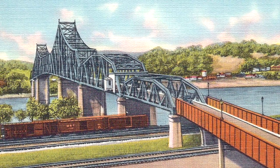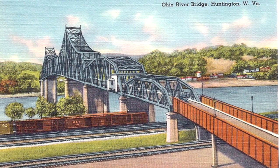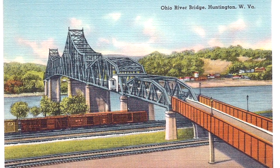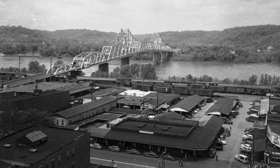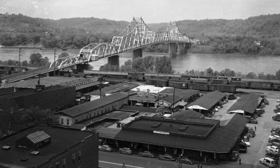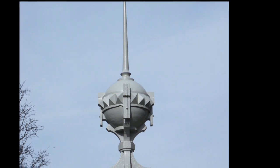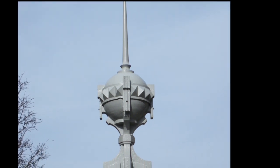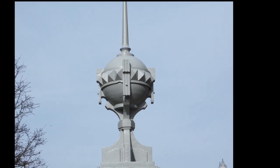The approach and main span extended for over 1 mile in length, and featured a 22-foot roadway and sidewalk. The span was tolled and cost 25 cents for automobiles and 5 cents for pedestrians. The new bridge featured 4 spires that rested atop each peak, each being 11.2 feet high and weighing 2 tons.